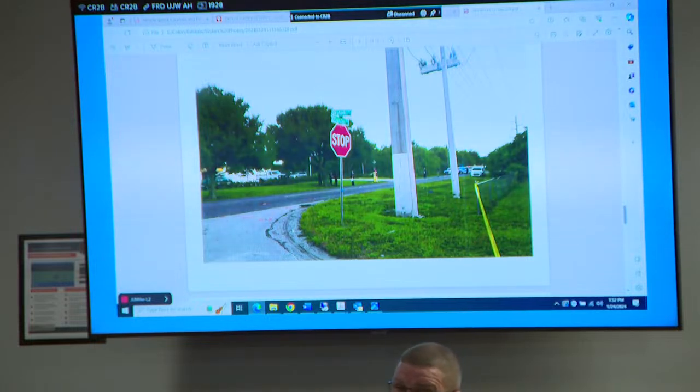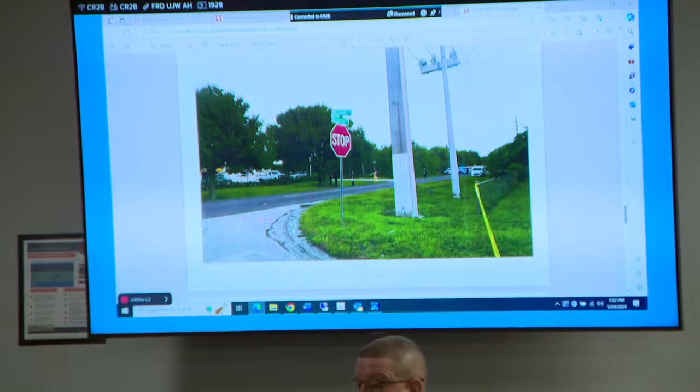No. In your experience, when a vehicle leaves the road and drives into the grass, what occurs to the grass? With that time of morning and the grass being wet and the soil still being wet... Judge, objection, calls for speculation. Training and experience as a THI. Approach, counsel.